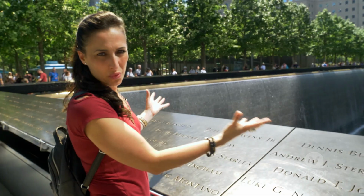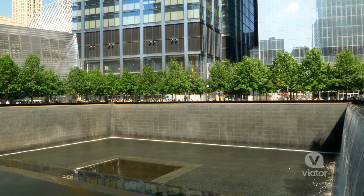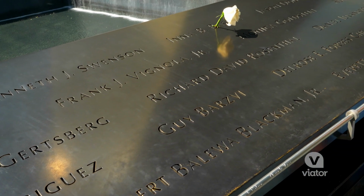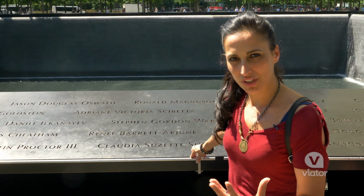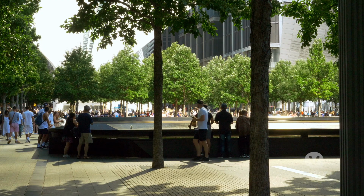This is where Tower 1 used to be. It's now the reflection pool. And surrounding it, you have all these names of all the people that passed away. The names on here aren't alphabetical or by victim order. They're actually put on here next to someone that they knew.